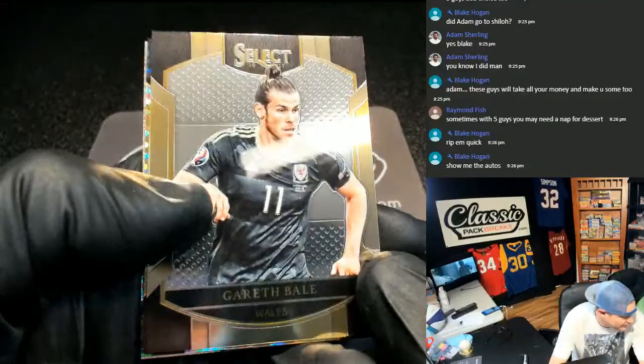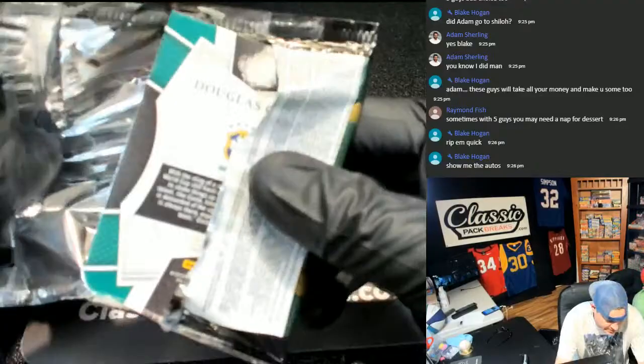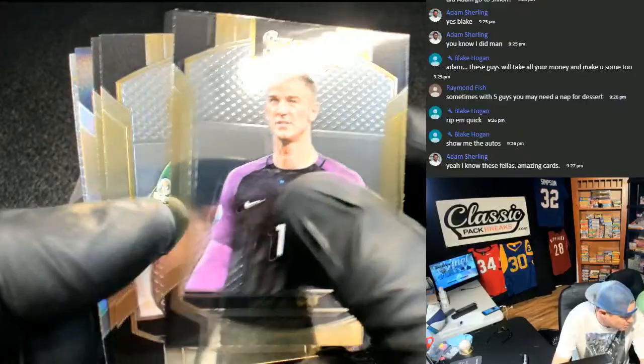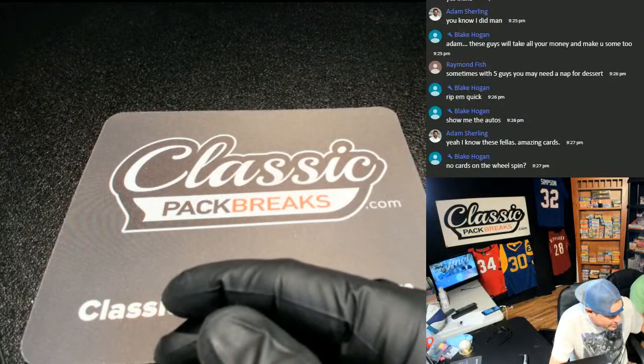Here we go. Base card. Otamendi and Marquinhos. You know it. We'll do it really fast. Show him the SPs and the ink. Yeah, Joe Hart. He doesn't even want to hear their name. Hector Herrera. And Douglas Costa. Now you want a spot in the 1979 rack pack.